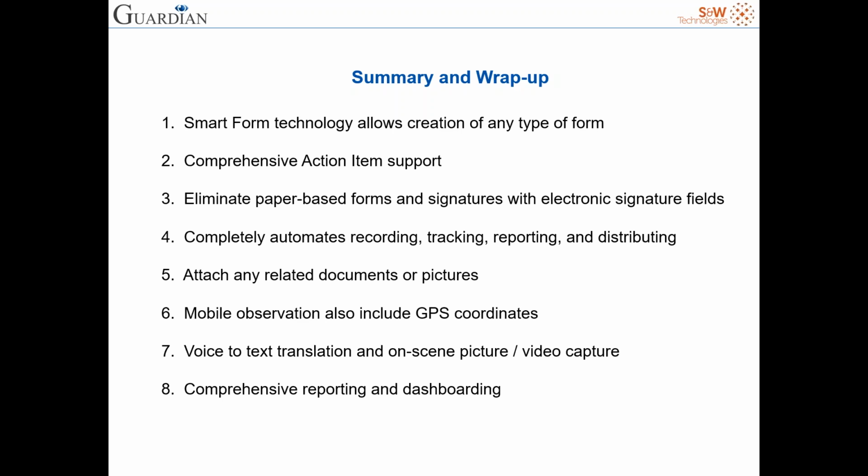It's a subscription service, so there's nothing to install. If you want to use the mobile apps, those are available from the appropriate store, whether it's iTunes or the Android Google Play Store. They're free, and then we provide you with the necessary information to connect to your instance in our system. So if you have any questions, feel free to ask.